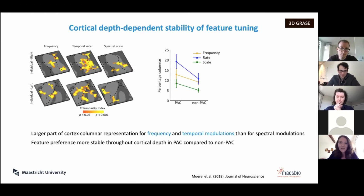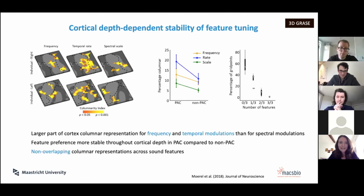The other thing that we observed is that we basically saw no locations that were columnar or significantly stable for all three features. And that suggests perhaps a coding strategy where the preference to certain features is kept stable throughout a cortical sheet, perhaps acting as an anchor almost, along which you can then have interesting computations taking place, let's say, in the feature that is being varied.